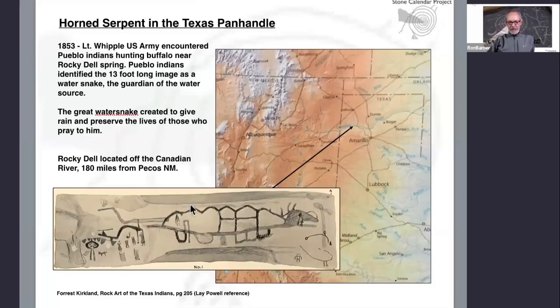And they identified this creature as their water snake. And they mentioned that it was the guardian of the water source, and it was created by them to provide rain and to preserve the lives of those who pray to it. And so this is fortuitous that we have this intelligence. Otherwise, we might assume that maybe the Plains Indians had this, but the Puebloan Indians identified this as their deity.